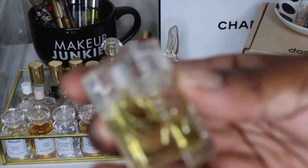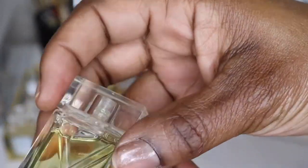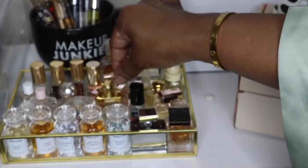This is a Michael Kors fragrance. I can't remember the name of this one either. But when you get gift with purchases and stuff like that, I just like to keep these little minis. I think it's so cute.